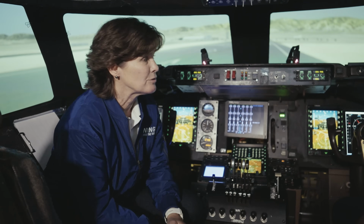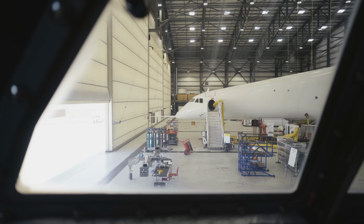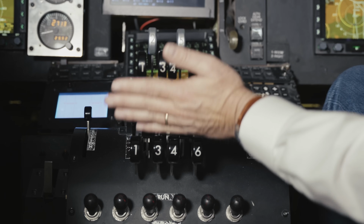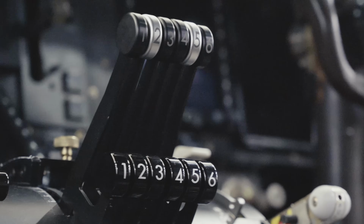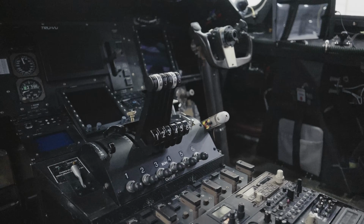Can you give us a little bit of a tour here? It's a twin fuselage airplane. We're in the right fuselage. The flight controls are pretty conventional. This is a yoke out of a 747. We do have 6 throttles, but you normally have them all in your hand. So unless there's something wrong with one of the engines, it acts like one throttle. It does not have any autopilot or automation, so someone has to be flying it all the time.